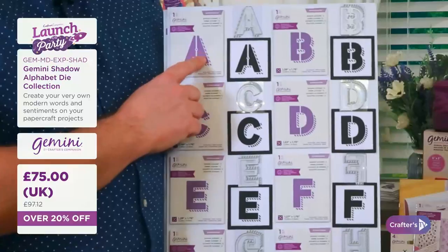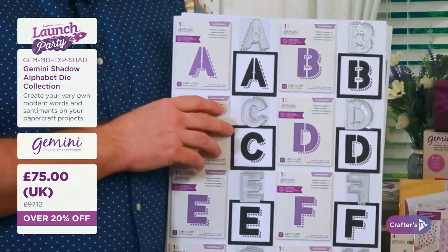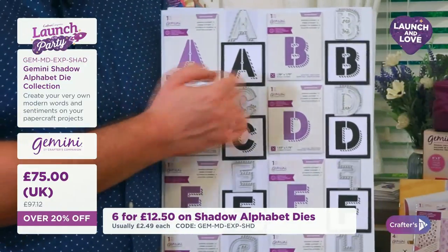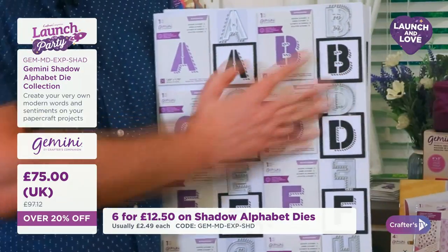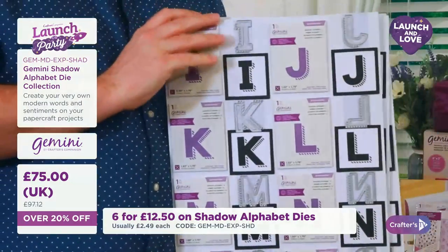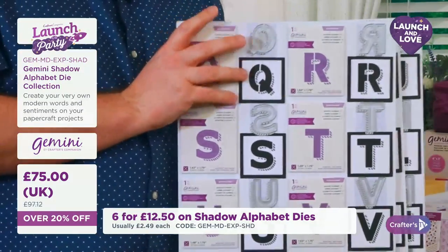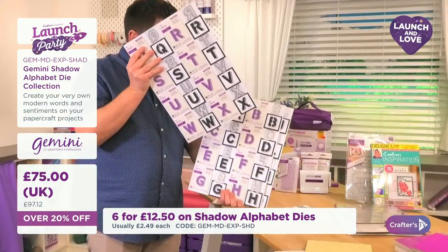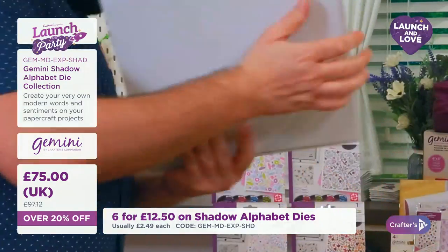You've got your alphabet within the main collection as well, £75. You've also got all of your numbers, and you've got your ampersand in there as well. But you get this wonderful, beautiful shaded effect there. Also, you can then use the negative, the part that you've cut out, to create a different effect. You can get six for £12.50, or just get them all together, which is the best way, of course, to get the best value. And you can see there's just so much that you can do with these, which is really exciting.